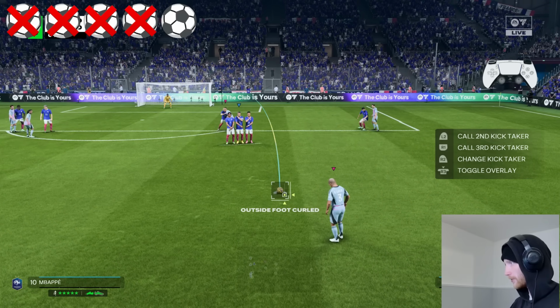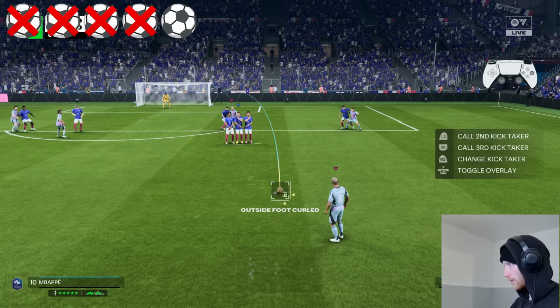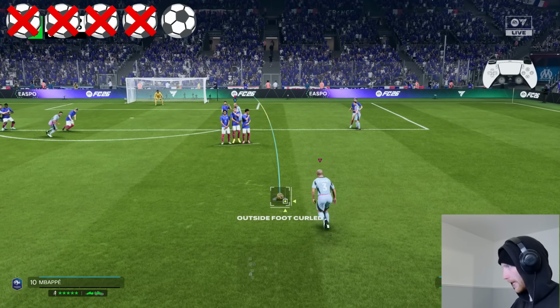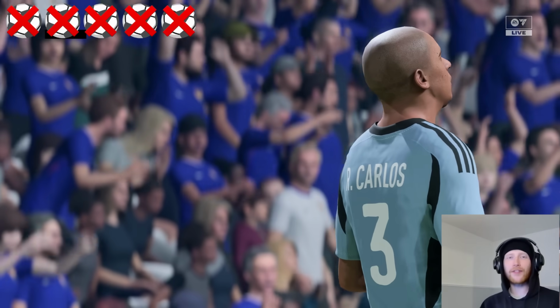Come on, Roberto Carlos. This is a really difficult free kick, but I believe in you. We're so close. Something like this. That's a good amount of power. Go on, go on, score. That was terrible.